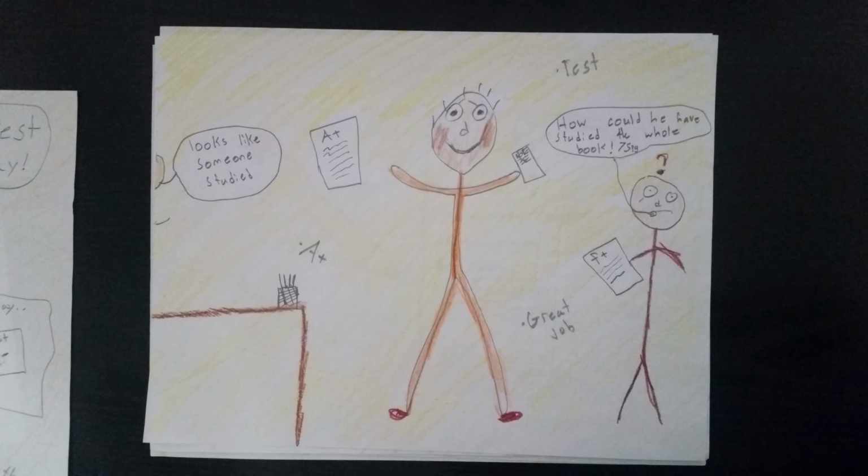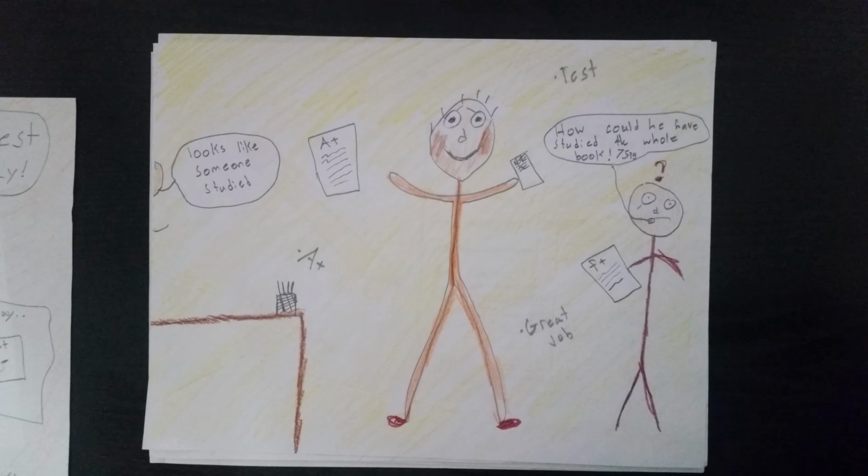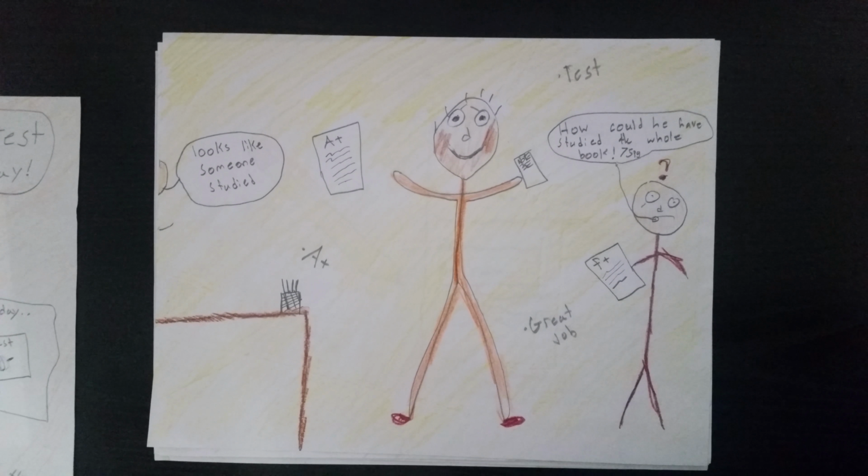With proper note-taking strategies, this problem will never occur to you ever again. But how can you take proper notes?